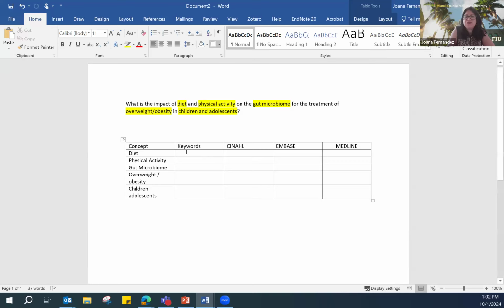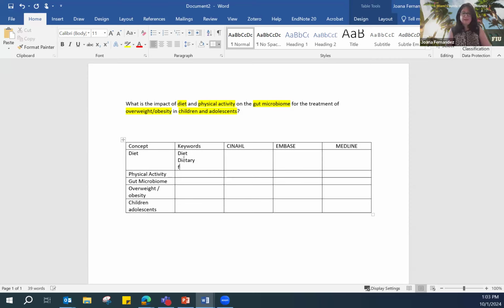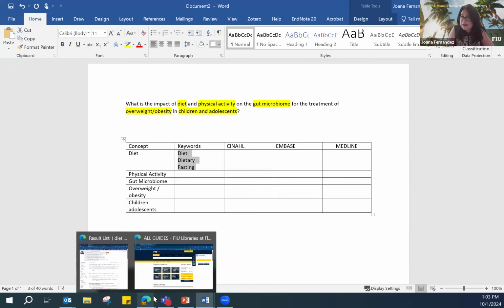So it is okay to just start typing, for example, diet out of the top of your head, or dietary, or fasting. But your search and your initial approximation to the topic does not have to be complete from the beginning. It is a process that you can enrich using many vocabulary, control vocabularies, online resources, as Frances was mentioning. But the databases itself can help you with that.